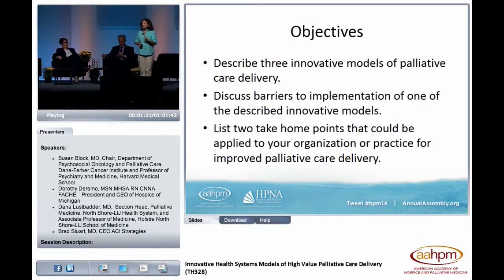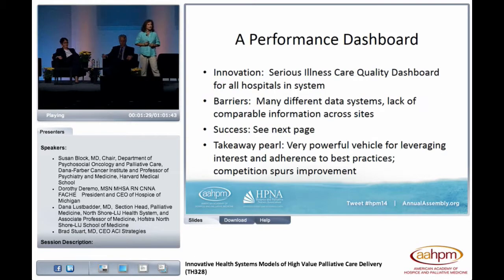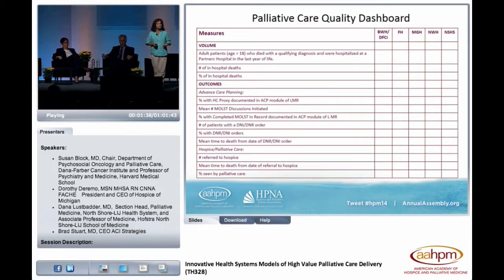What you have in your handout from Susan Block is a performance dashboard for Serious Illness, and I want to just call your attention to it. It's in your handout, and it's a wonderful performance dashboard for people with serious illness. What this dashboard looked at was people that had a serious illness that had been hospitalized in the prior year before they died in one of the partner's hospitals. And they look at quality measures, intensity of care at end of life.